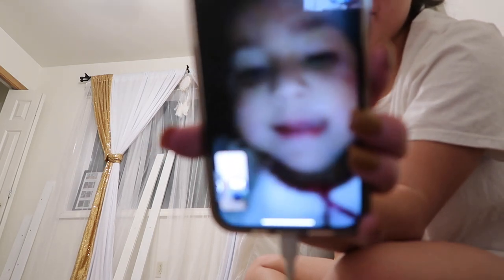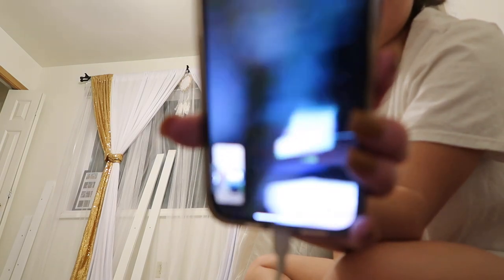Have I got my lashes to look like this with the L'Oreal? Why is Alexis so grumpy? She's not grumpy, she's watching TikTok. Yeah, TikTok.